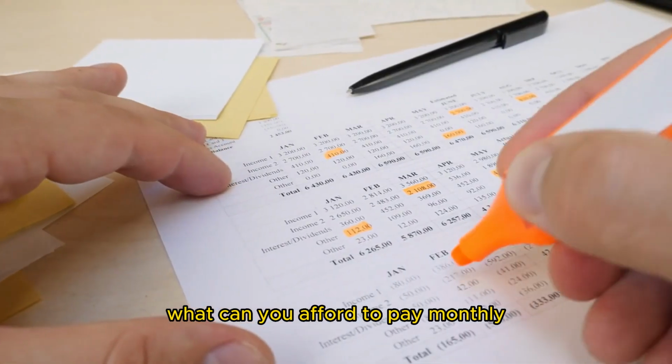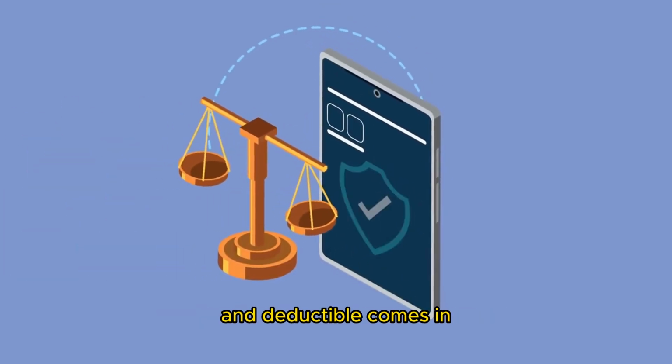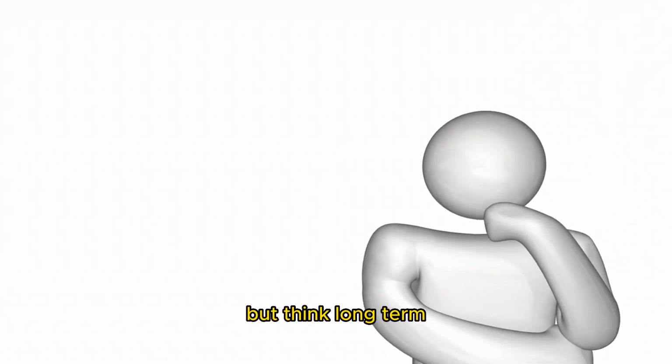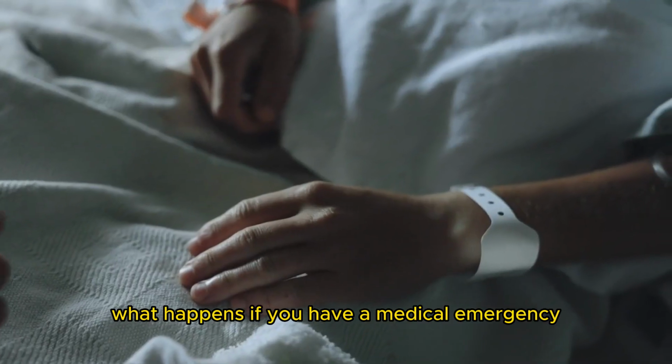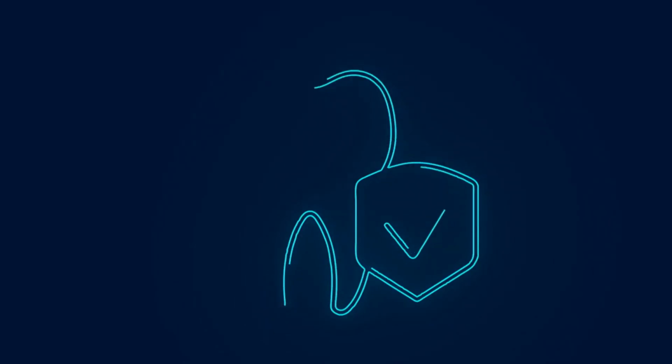What can you afford to pay monthly? This is where balancing your premium and deductible comes in. It's tempting to go for the lowest premium, but think long-term. What happens if you have a medical emergency? Let's dive deeper into some benefits that could help you decide.